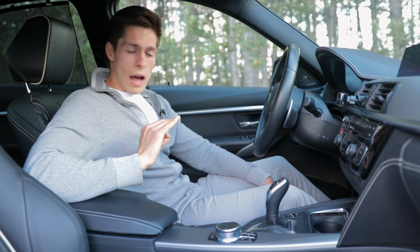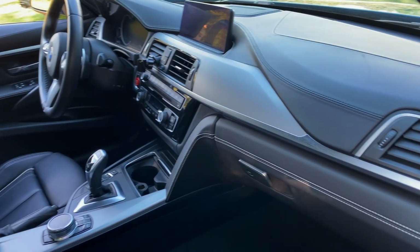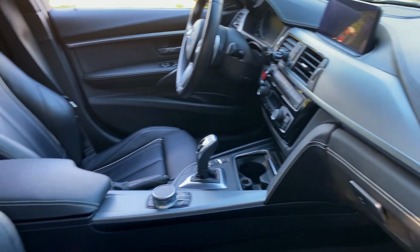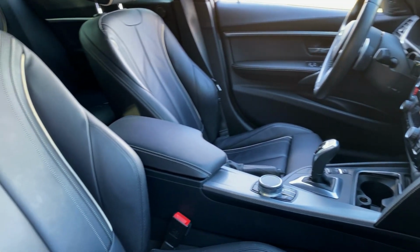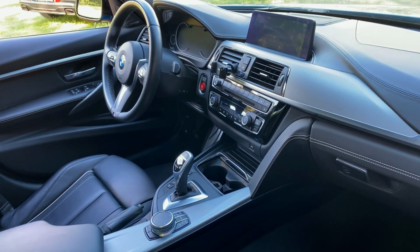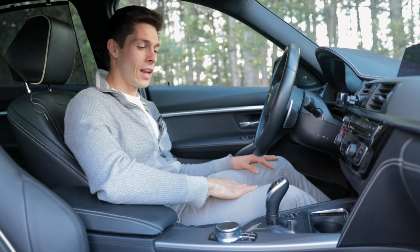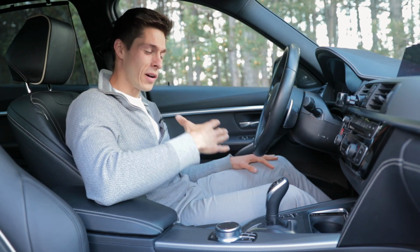Another thing that I'm absolutely happy to see and report is the build quality. The 3 Series, especially in that fully leather stitched interior, looks super nice, and you don't see any cheap materials used whatsoever throughout the cabin. So 10 out of 10 for the quality, and I absolutely like how this one is spec'd.